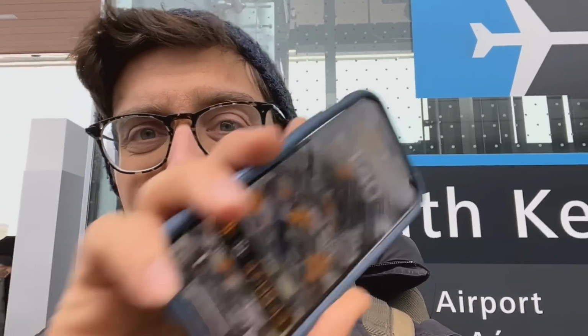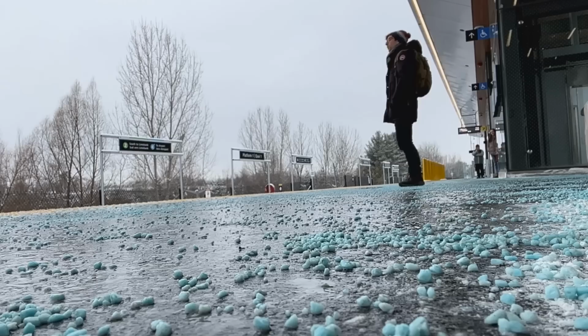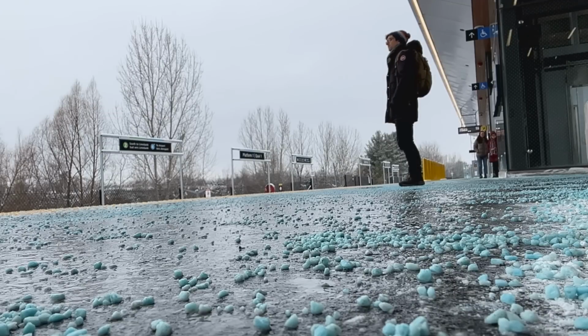How long has it taken? Just under 40 minutes. The airport train actually uses the same platform as the southbound trains. So now we're going to wait a little less than 10 minutes. That's it.